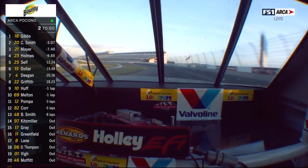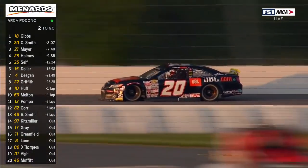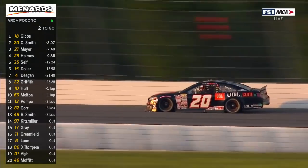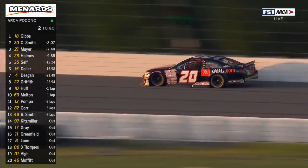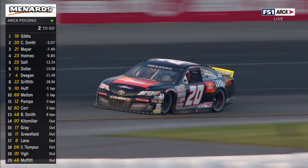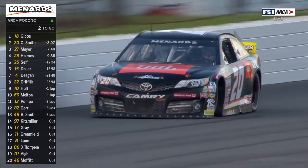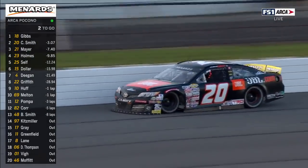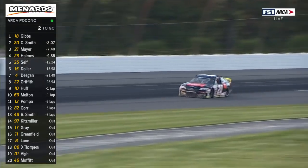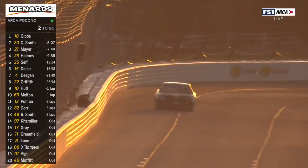Good time to set the stage here, Phil. The last 28 times here at Pocono, a different winner. No Pocono winners in the field. Ty Gibbs hasn't won a Pocono. My math says that'll go to 29. And 17 of those 28 winners are regulars in one of the 3 top series in NASCAR, either Trucks, Xfinity, or Cup. This is Chandler Smith, still 3 seconds behind, inside of 2 to go. He definitely will need a caution and some luck should that caution come.